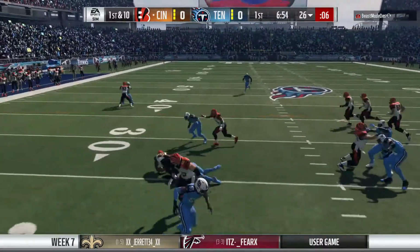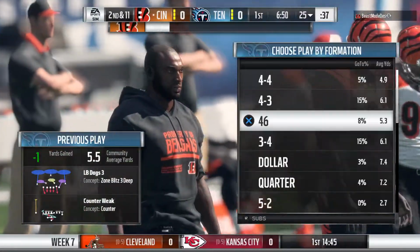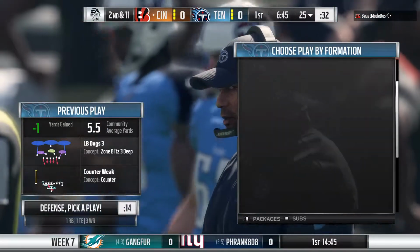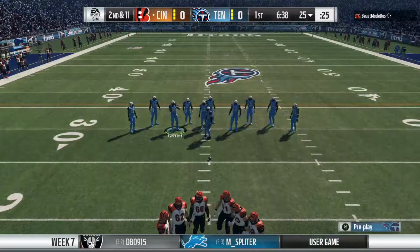The former second-round pick, this is Joe Mixon. And he's going to go backward. They get him behind the line. It'll be a loss of a yard, and it'll be 2nd and 11. Watch it now, Barney!